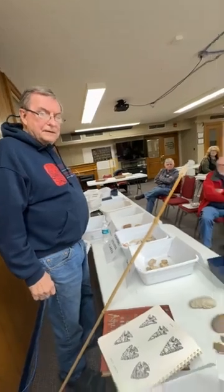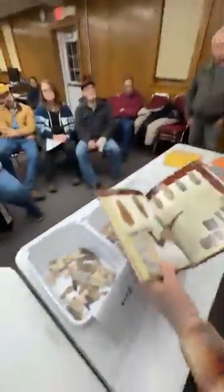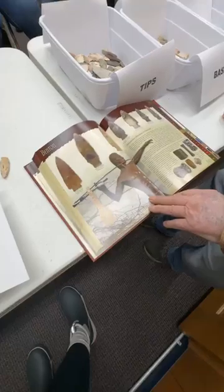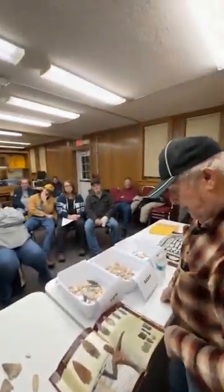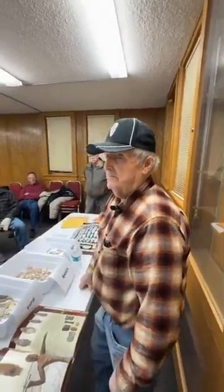There it is. This is a diorama. That's my atlatl and dart in there, up in the museum in Northern Illinois anyway. And so it's a good hunting weapon, used much longer than the bow and arrow.